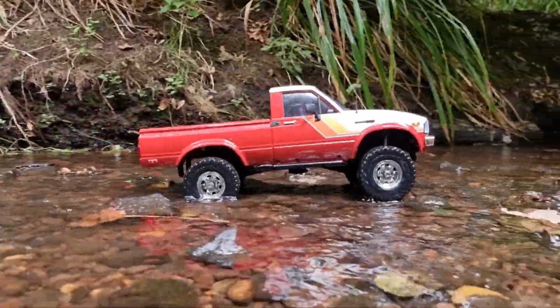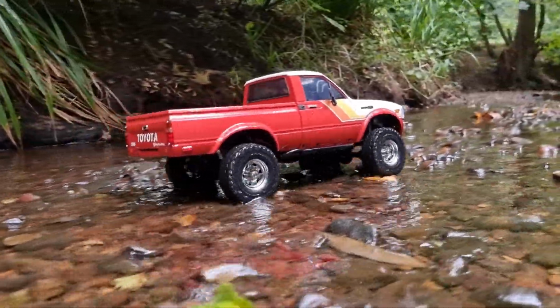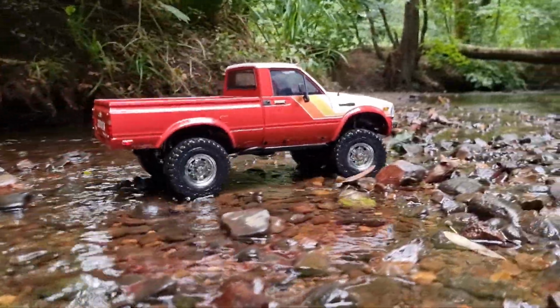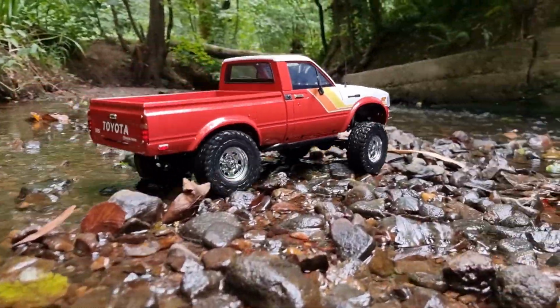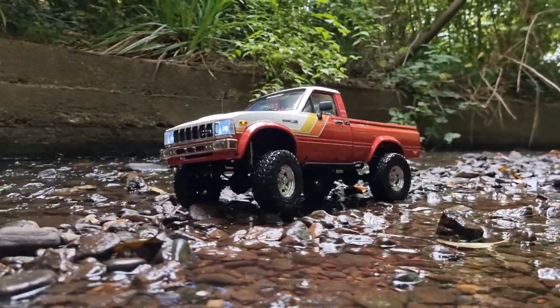Nice, I like that rear wheel movement. It does look like one super cool truck, doesn't it?